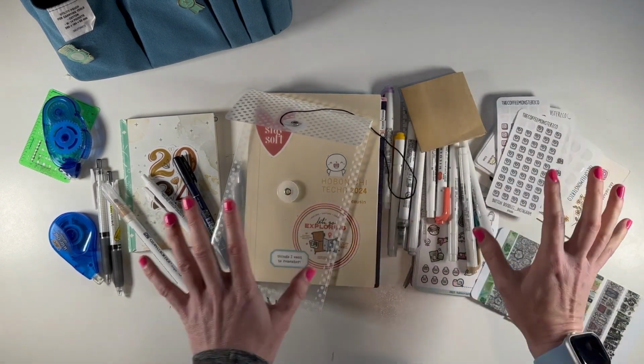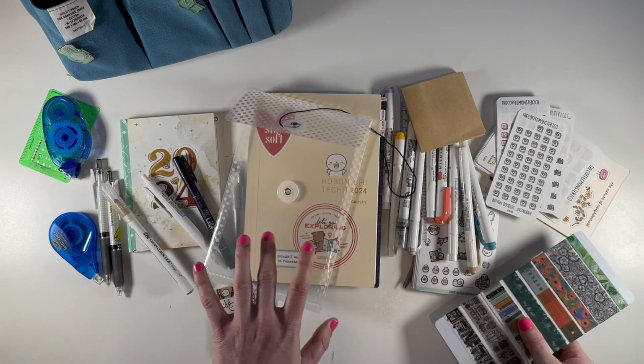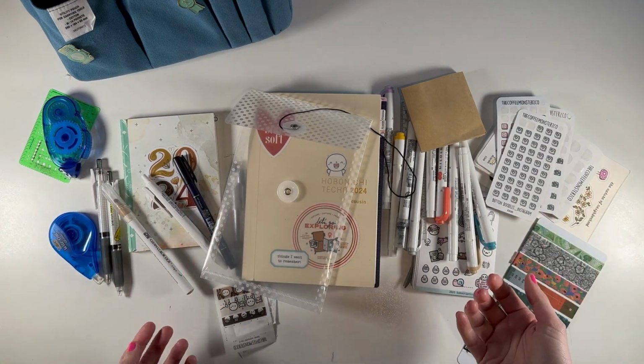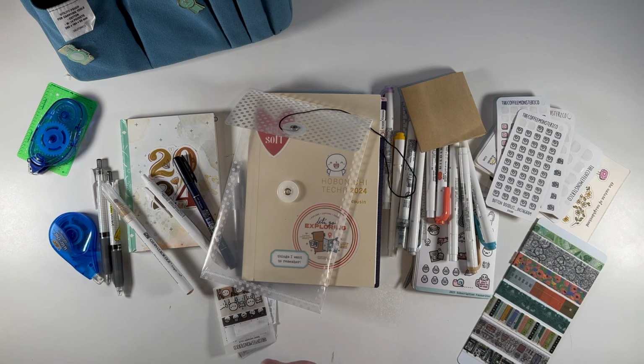I'm going to go through all of this stuff, pull out all the things that I don't need, and then I'm going to create a new washi sampler and collect some items that I think I might want while I am traveling. I'm going to go ahead and put you guys on fast forward to get all of that set and walk you through it at the end.